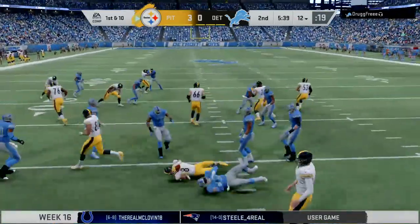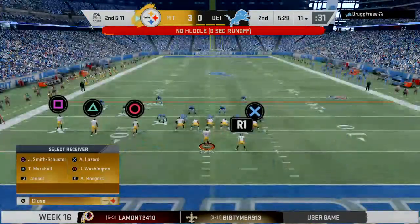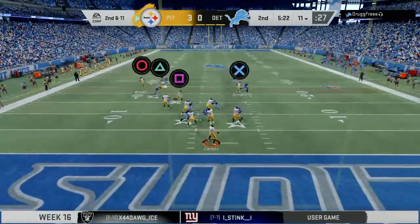On the ground, Rodgers. And he'll lose yardage here. Back at the 11, he goes down. That's going to go as a loss of a yard, and it'll be 2nd down. 2nd and 11. That's a tough one right there.